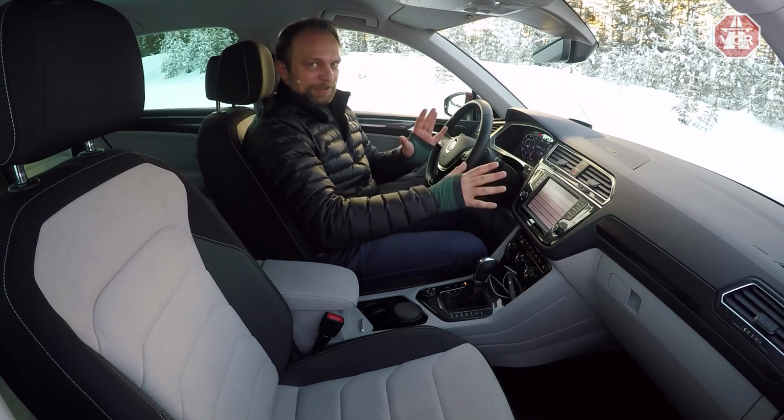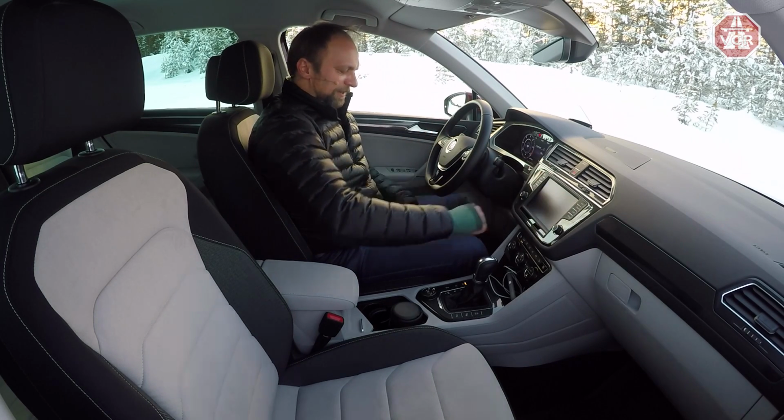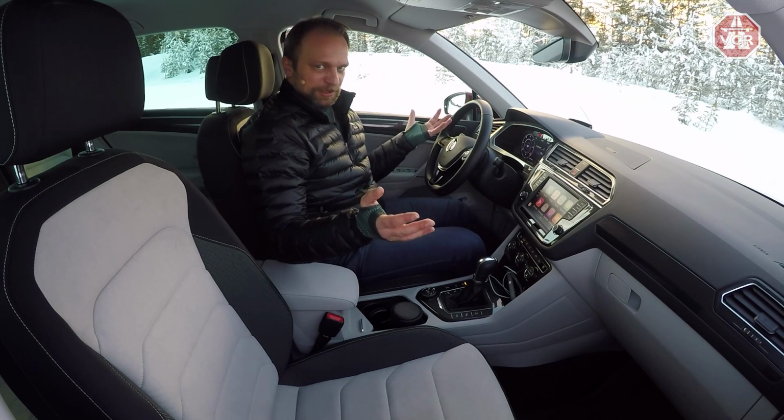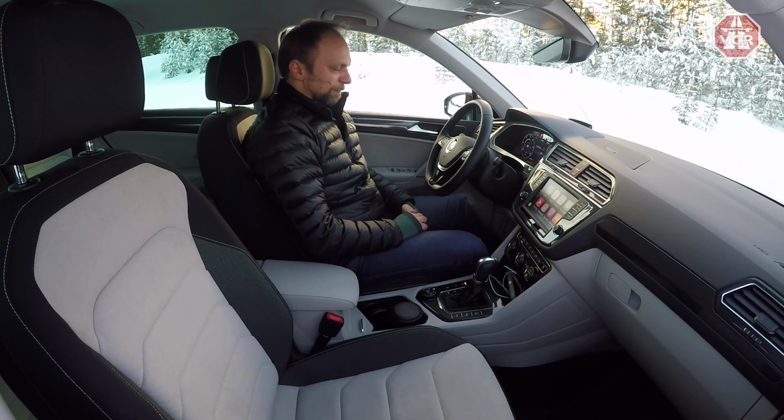Alright, well, same with the display of the infotainment system. Easy to read during daytime, during nighttime. Everything is cool. Especially we got Apple CarPlay, and you know I'm an Apple freak and nerd and slave overall. So everything's cool. All right.